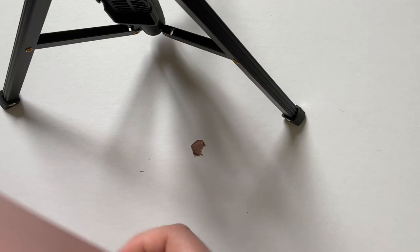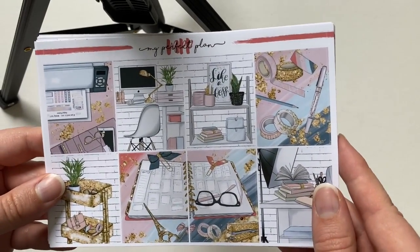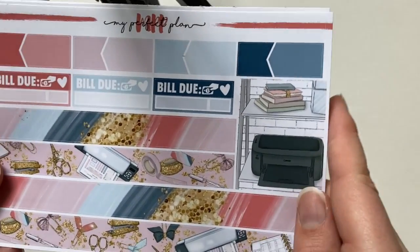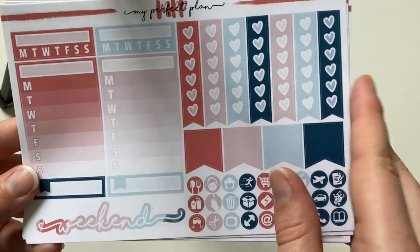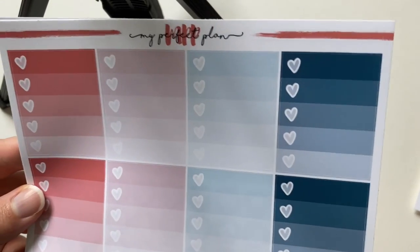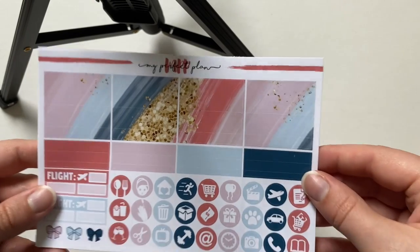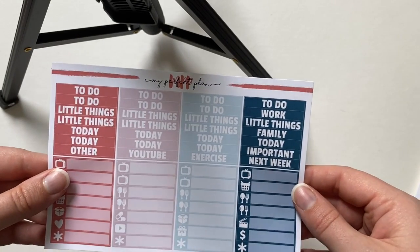I got this order, my first order from My Perfect Plan. It's beautiful. I love that little envelope that she included. I got this kit. It's just a very good, planner girl vibes kit. I love this double layer bottom washi, and the colors are great. They almost remind me of 4th of July, but not quite. I think the red still goes more towards the orangey side, and the 2 shades of blue are just great. Those are your heart checklists, your washi and icons, your littles and headers.